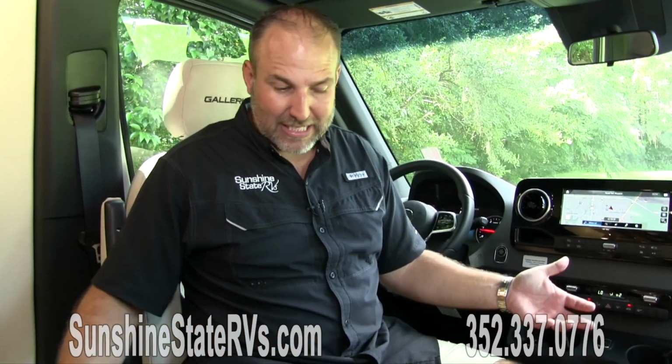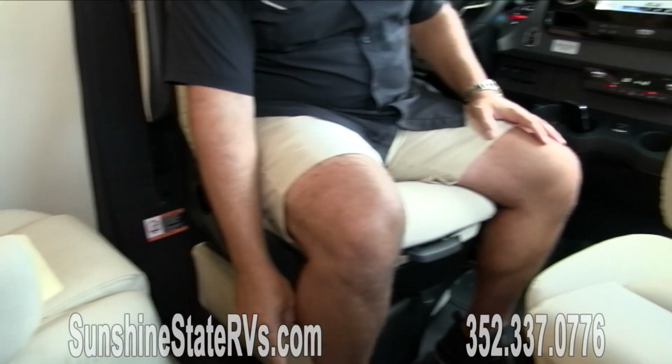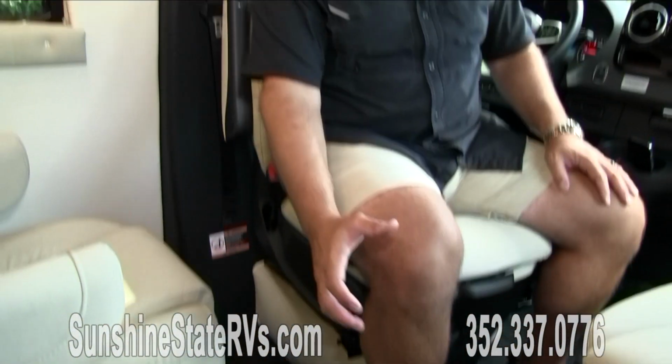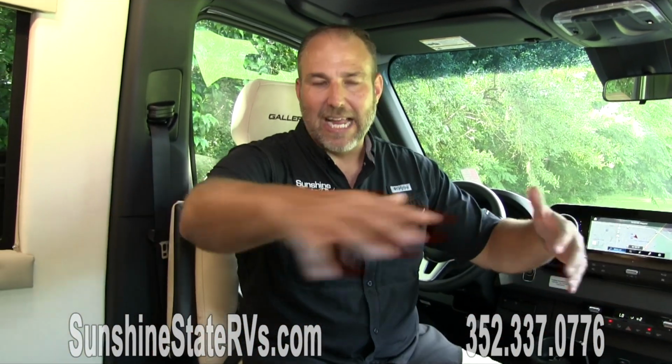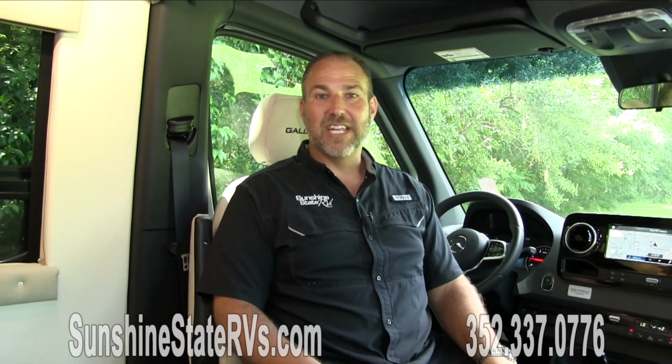So as you can see right now, all these seats are swiveled around to face one direction. There is a mount on the floor here for a table. So we can grab the leg, put the table here, we can play cards, we can eat, we can hang out. But this area here can be a fellowship, dining, community area, or it can just be where your kids sit to hang out when you're driving. So totally up to you.